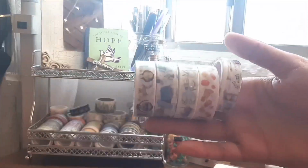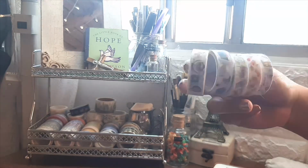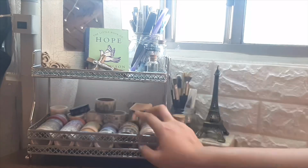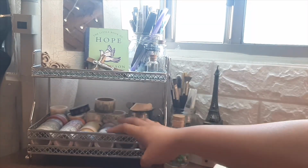So what I keep in here first are my washi tapes. These are the ones that I recently purchased from Divisoria and others that I got from Shopee.